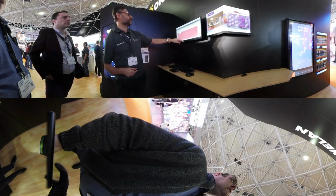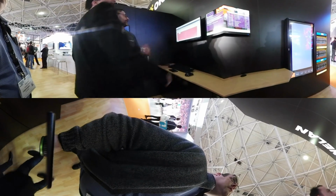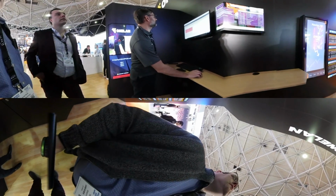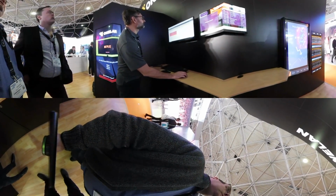So there's 1, 2, 3, 4. And then I can layer on another one. Absolutely. You could just make that a bit smaller so you can see it. So I could add another zone. Just drag it and drop it.